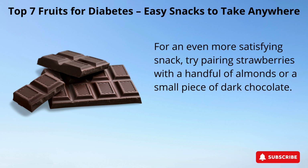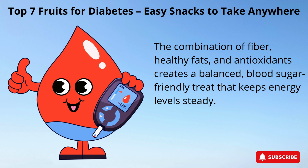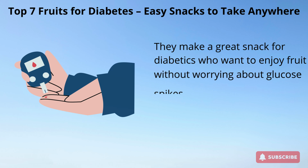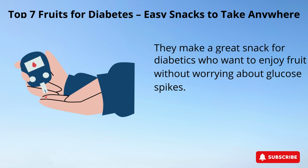For an even more satisfying snack, try pairing strawberries with a handful of almonds or a small piece of dark chocolate. The combination of fiber, healthy fats, and antioxidants creates a balanced, blood sugar friendly treat that keeps energy levels steady. Strawberries are the perfect mix of sweetness, nutrition, and convenience. They make a great snack for diabetics who want to enjoy fruit without worrying about glucose spikes.